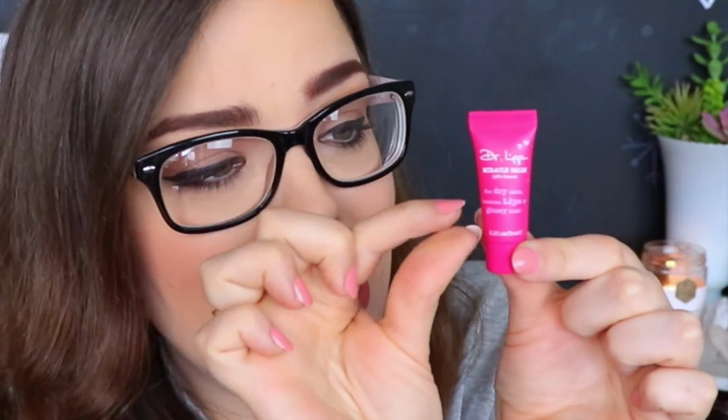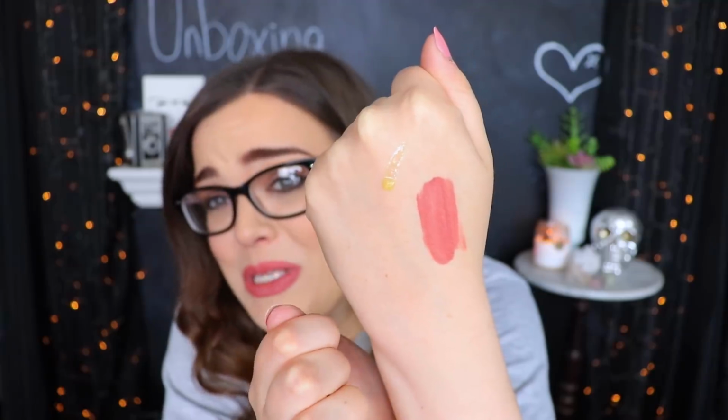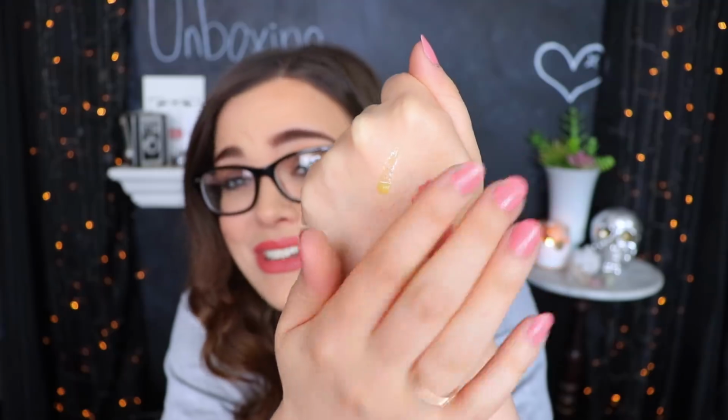It's literally like this much. So this is a very tiny sample of Dr. Lip Miracle Balm. It says this is for dry skin, luscious lips, and glossy bits. But I do have incredibly dry lips, so maybe this could help out. Ignore the swatch from the other unboxing over here, sorry about that.